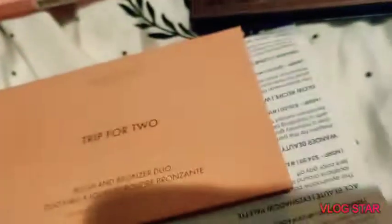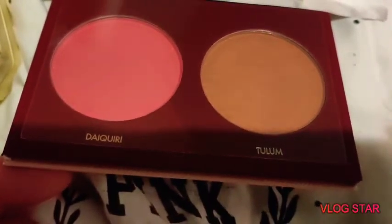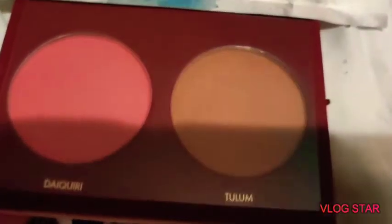This is Wander Beauty. I love this company, so I'm pretty excited. Trip for Two Blush and Bronzer Duo. Cool. So there's 8 grams, which is 0.28 ounces in here. So I went ahead and opened it up. And this is what it looks like on the front and back. And there is a mirror, so I am covering that. Wow, this is really pretty. We have a daiquiri and Tulum.